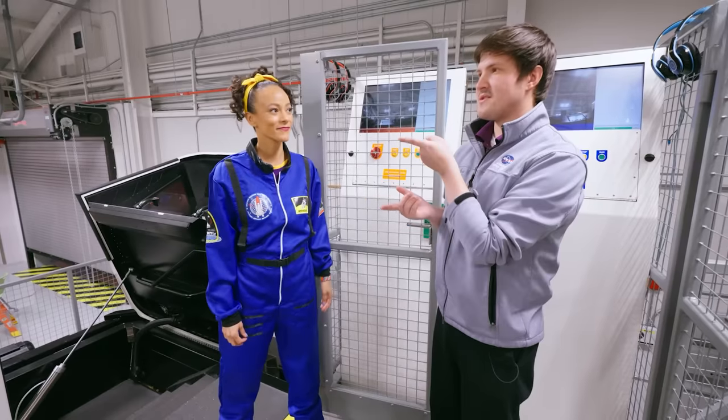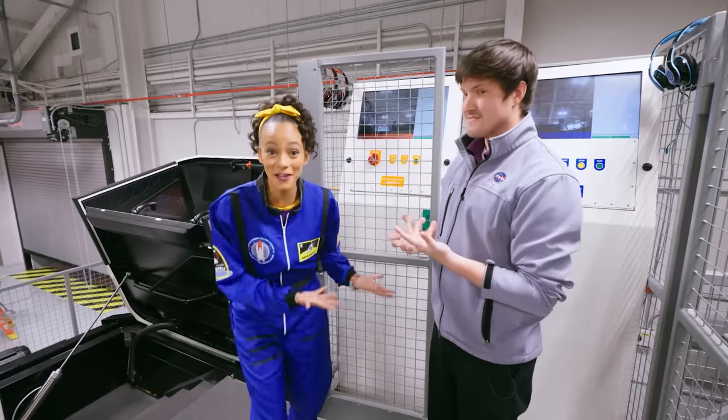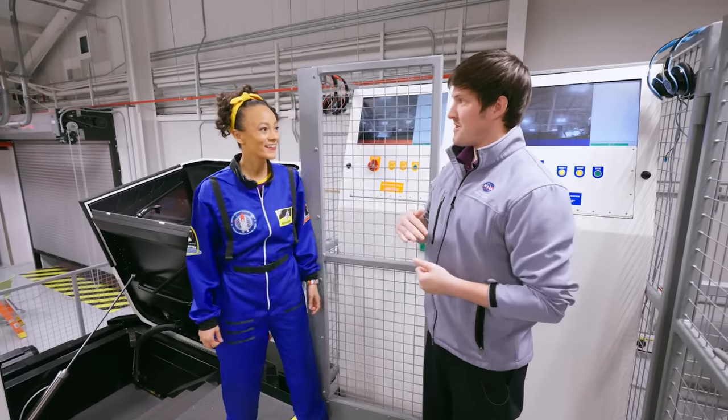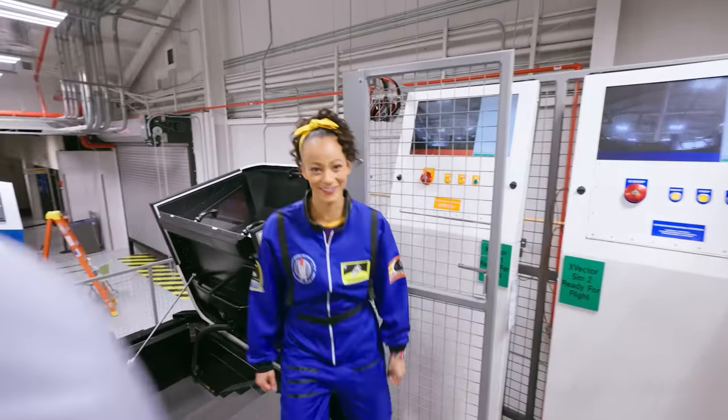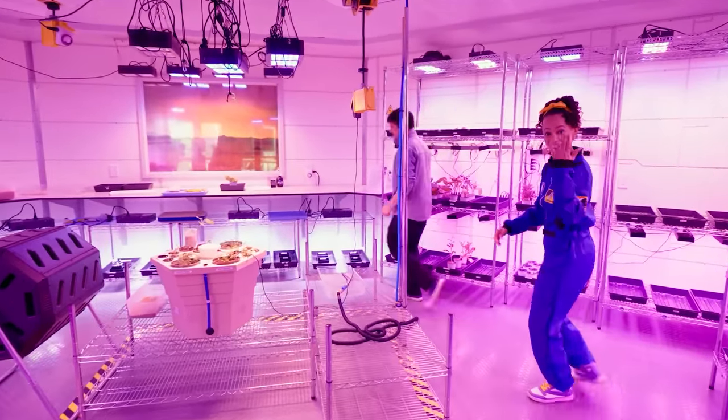Do you want to see our simulated Mars base that we actually have here? Oh yeah, that's last on my list. Awesome. Want to go? Yeah, let's do it. Let's go. Come on over this way. Whoa.